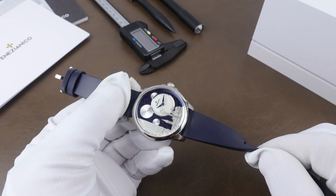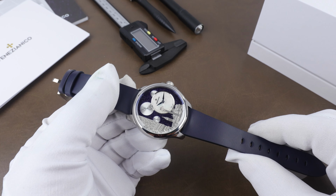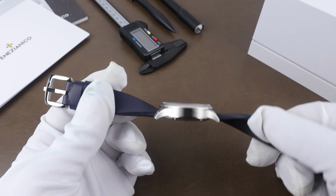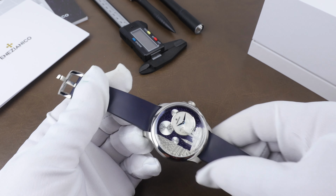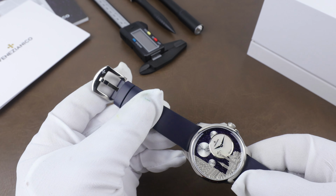The strap is made with vegetable tanned leather. It's made in Tuscany. At first, I actually thought it was a black strap, but it's just a very dark blue that matches up well with the aventurine dial. It is soft straight away out of the box, comfortable on wrist, and comes with solid steel hardware signed with the company logo.